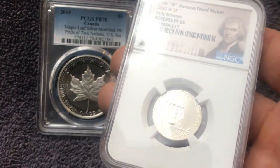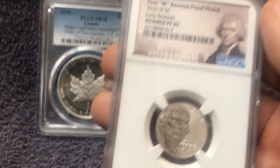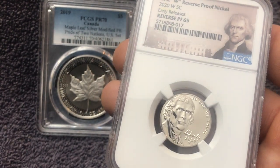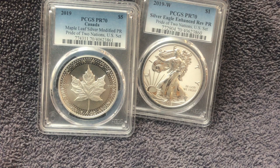So should I probably cut this out, put it into a flip and sell it on eBay? Yeah, probably, but I'm just going to keep it in the slab. It'll be a reminder of how much grading is a crapshoot.